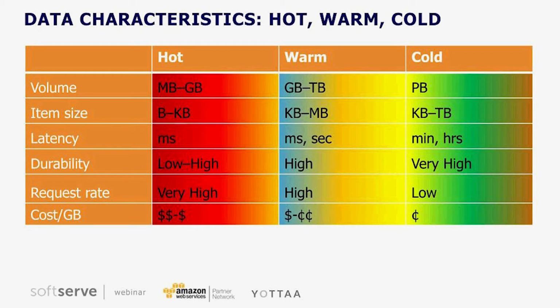Usually for hot data, we're talking about small data objects of a few kilobytes, with a total volume of a few gigabytes at most. But usually we expect small query latency and a high request rate. While for cold data, it's usually big data volumes with a low request rate and a response time for processing within a minute, if not an hour.